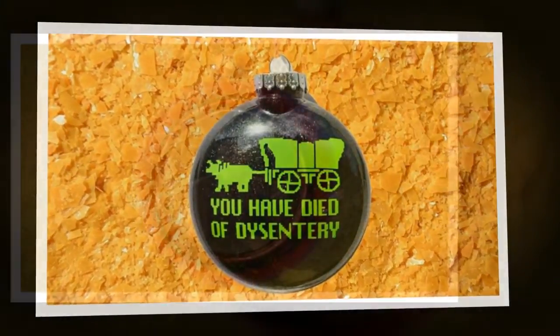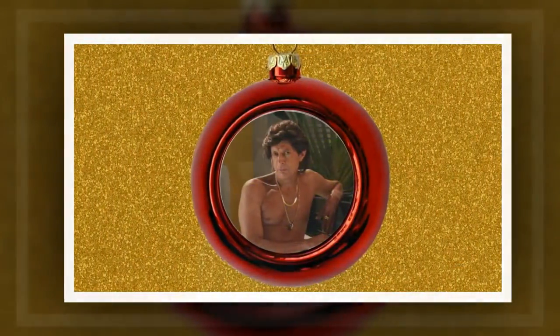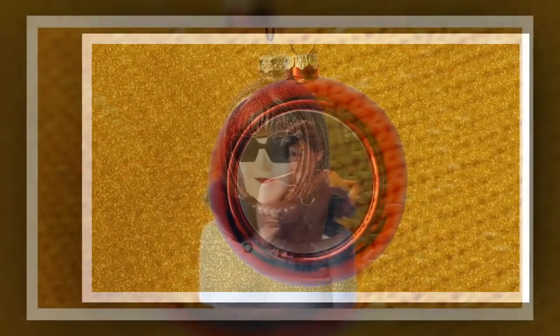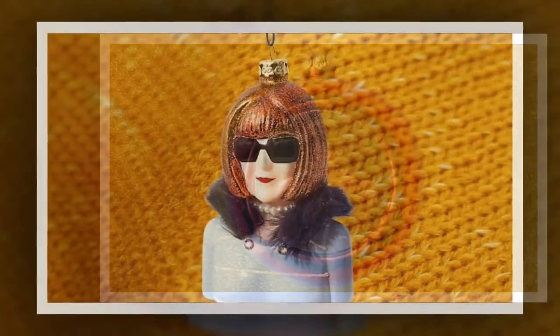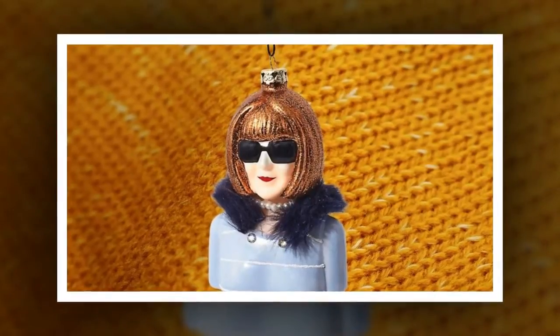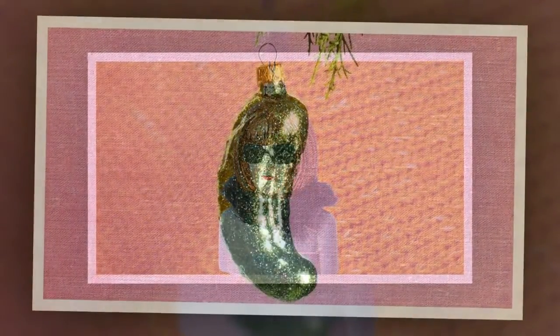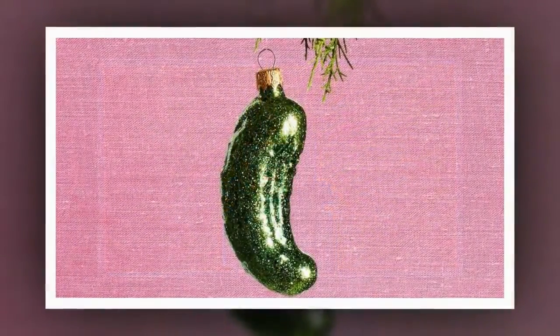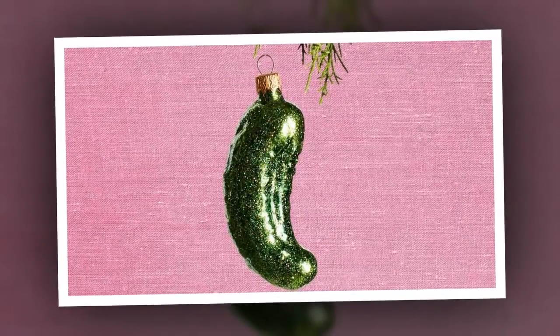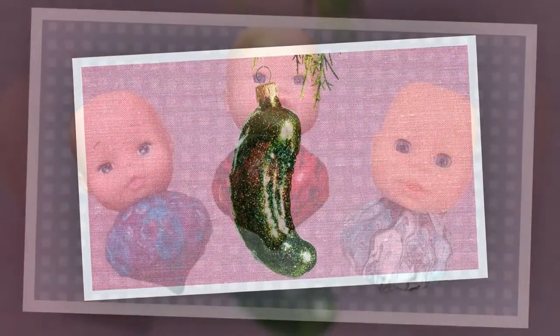A glass cocktail shrimp ornament. Always Fits. Pay homage to that ubiquitous hors d'oeuvre from the sea, because you're fancy like that. Get it from Always Fits for $17.95.